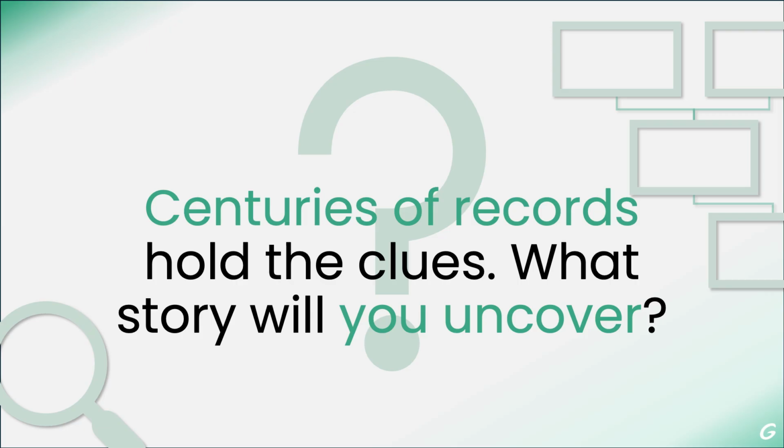So, there you have it, the fundamentals. You've got the 4 keys you need to start, you understand the historical challenges, you know about the big 3 record types, and you've got a map of where to find them. You're officially ready to begin. All those centuries of records are just sitting there, waiting. They hold the clues to your family's story. So, what story are you going to uncover?